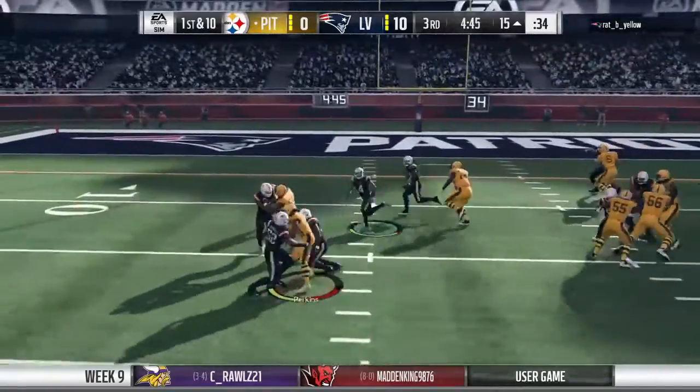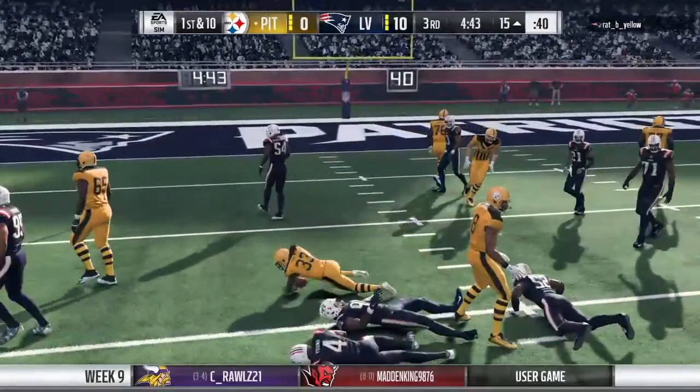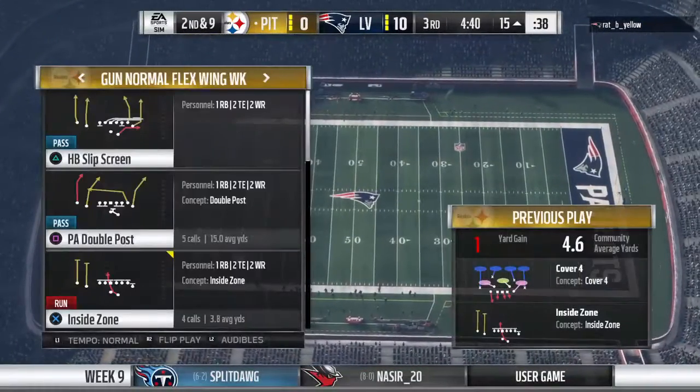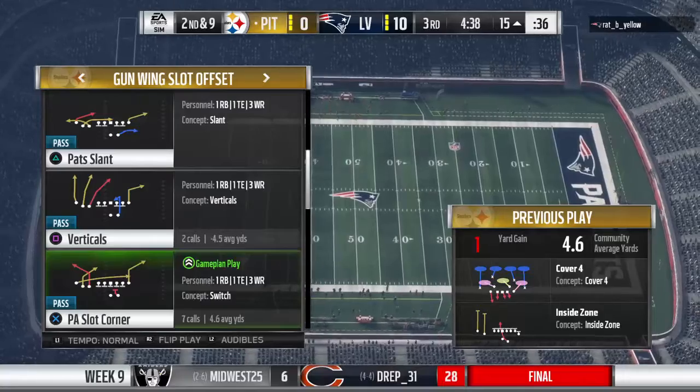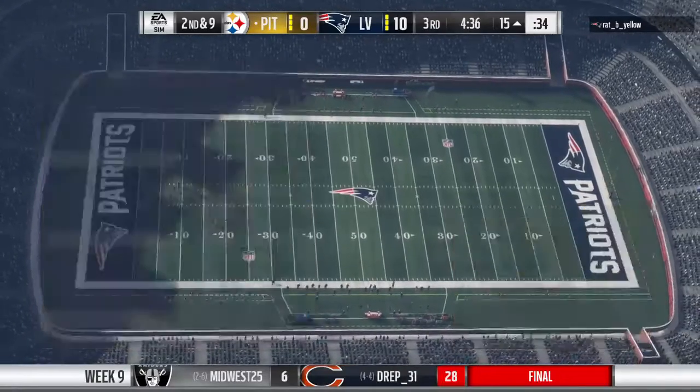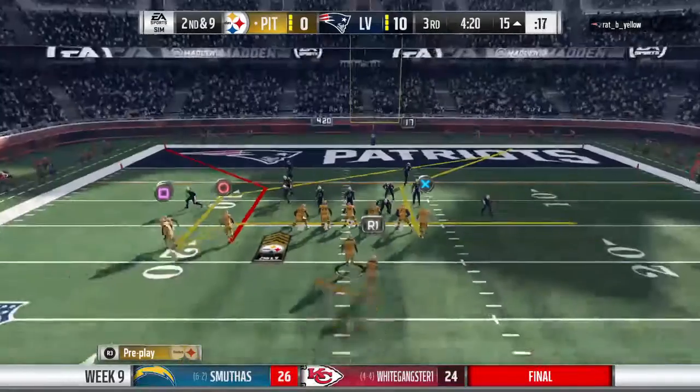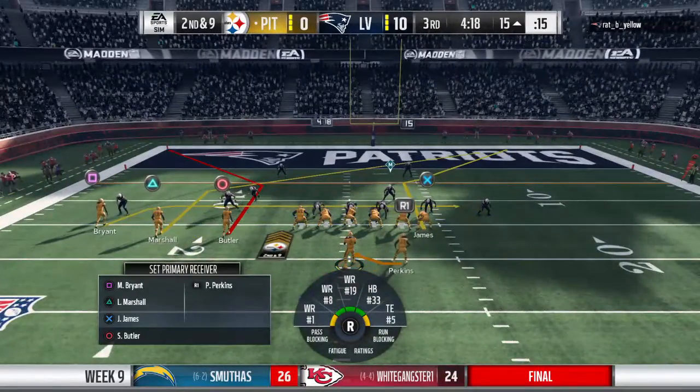They'll run it now out of the gun. And he'll take this one down near the 15. Just a yard on the first down carry, so it's 2nd and 9. So if I'm an offensive coordinator, there's one thing that I know for sure. This is one of the top 5 teams in the NFL against the run. So when I look at my playlist, I'm probably thinking about throwing it.